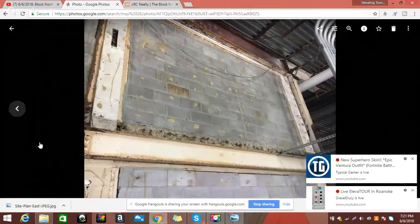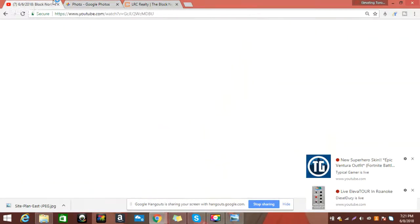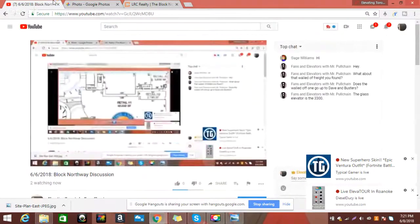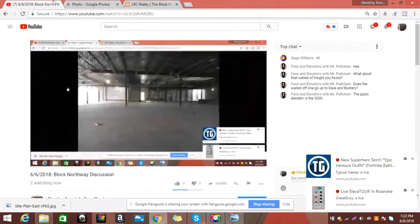It has security doors that look like Peely doors. Yeah, probably Peely doors. See, that's the freight elevator right there. It's dead, actually. No, you guys know that, I hope. Yeah, and the old elevator was ripped out and they put in the 3300. I don't even know why they didn't make it glass.